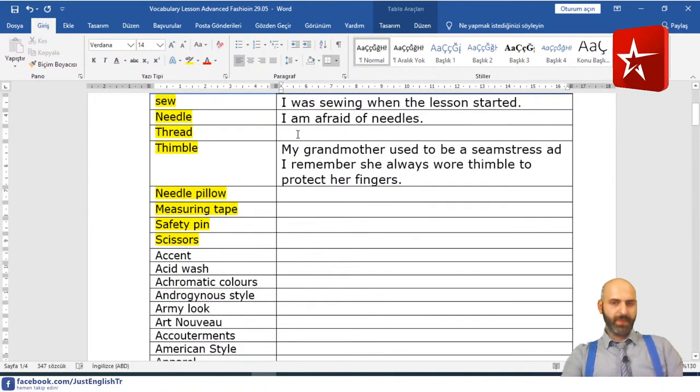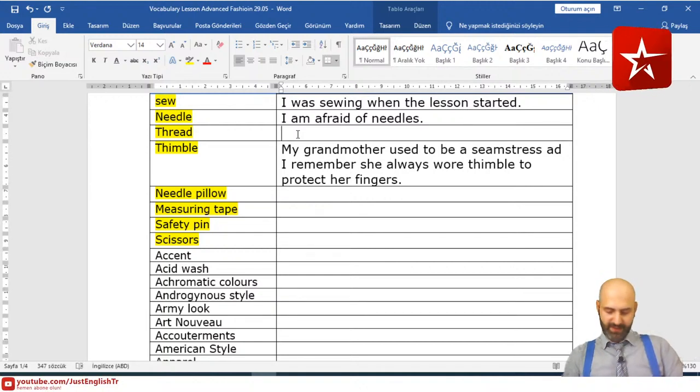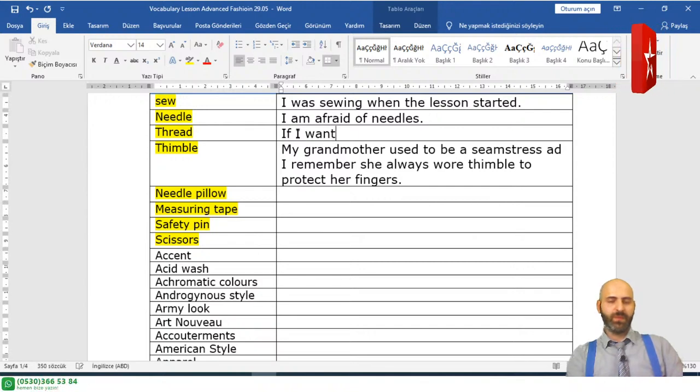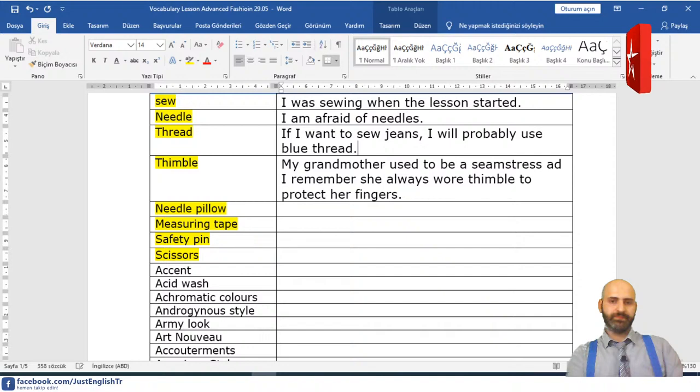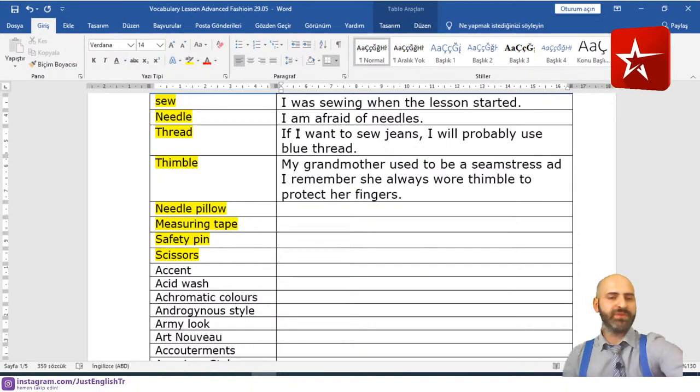Thread. Maybe I can say a sentence like this. If I want to sew jeans, pants, I mean, I will probably use blue thread. I think this is the best color for jeans. I will use blue thread.